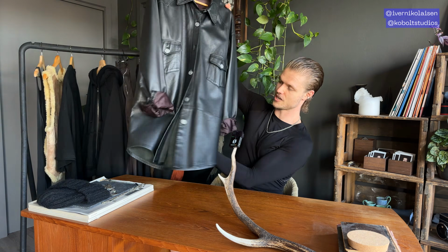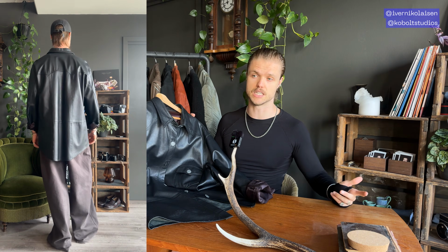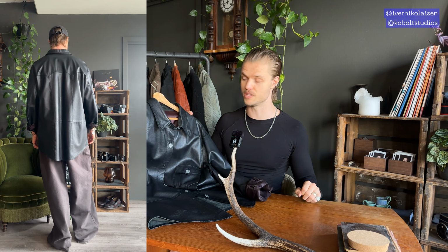Then we have my favorite overshirt, and that is this vintage leather shirt that I bought. I changed out the buttons on this because they were very much like a grandma's button type of thing. And now it looks more like a Rick Owens or Acne Studios sort of thing. The leather quality is really good, super soft, fits very oversized and long, and I absolutely love it. Works very much as an overshirt or a light jacket at the moment. And this with wide pants and then a slim tank top underneath.